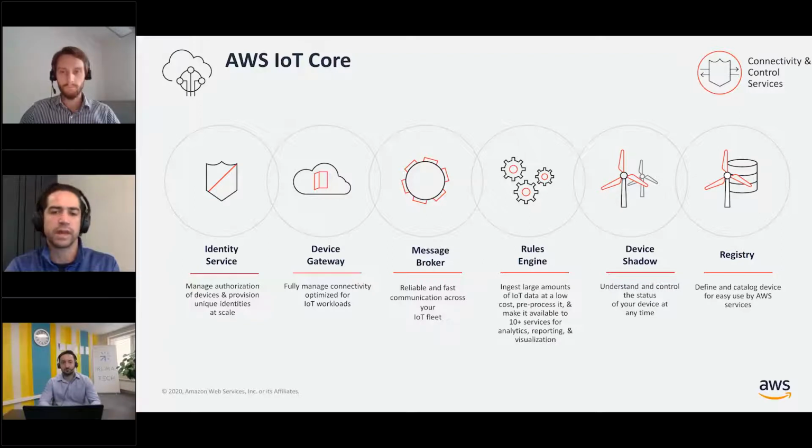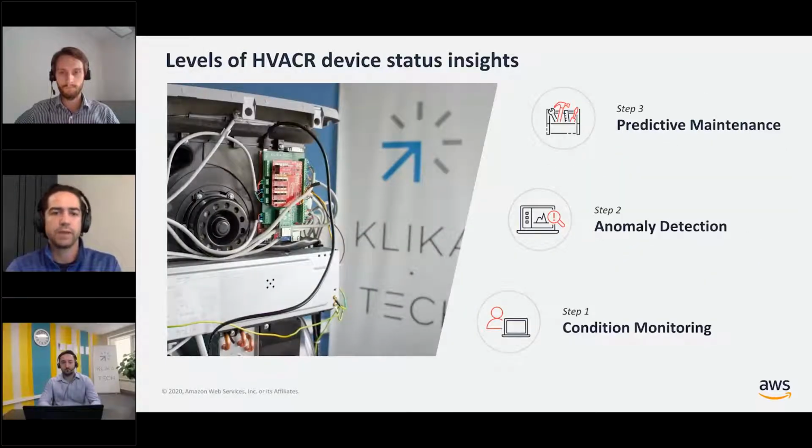IoT Core is one of the key services being used in the demo that we'll be taking a look at today, built by Klika Tech and Infineon. And with that, I would like to hand it over to Andrew Mazur of Klika Tech to provide an overview of their HVACR solution. Thank you, Thomas.